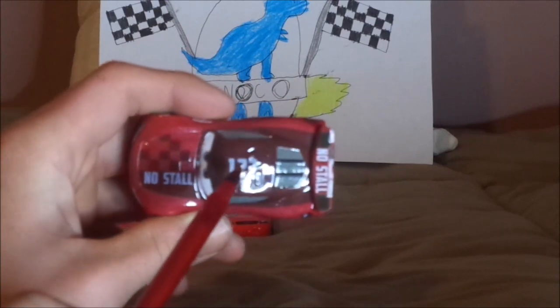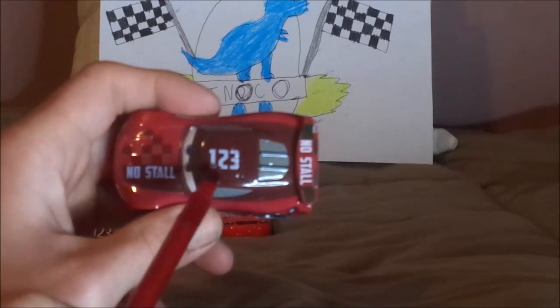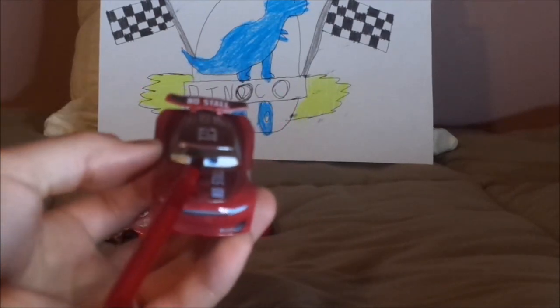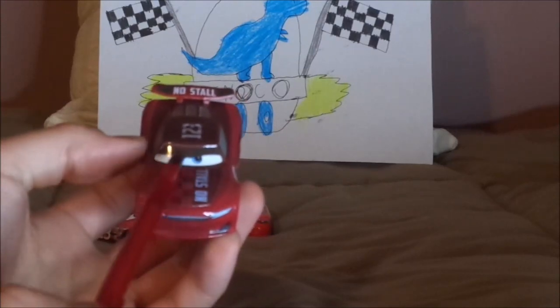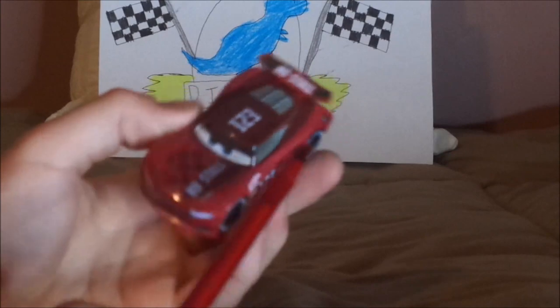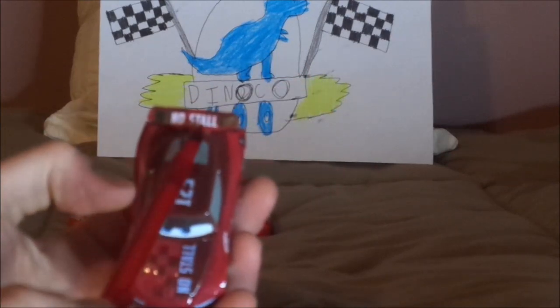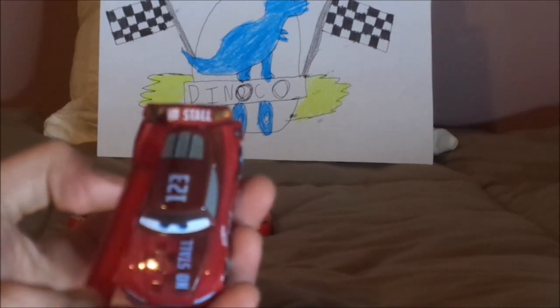And on the top, we've got a bit of maroon background and a white number 123, no name signature. And we've got his eyelids, which are black. And on the spoiler, we've got the Nostall logo with a bit of dark metallic red background, and a couple of black squares.